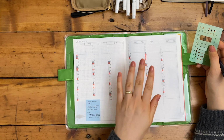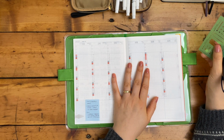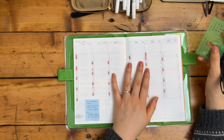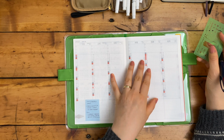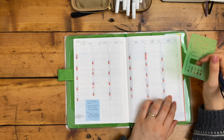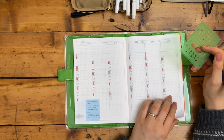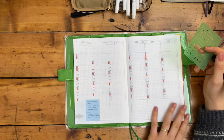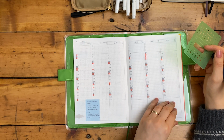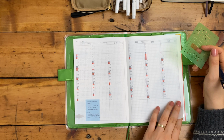I'm being very deliberate on not setting up too much in advance because I know that this system is still fairly new to me. I've been in it a couple of months and it's evolving with me. So I don't want to set up anything that I will later want to change. That would be a waste of time and too much work to redo. So I'm being very cautious of what I'm setting up ahead of time.